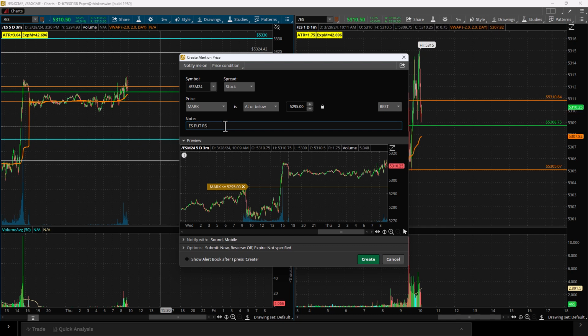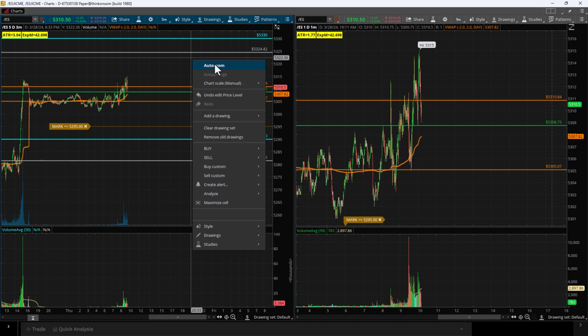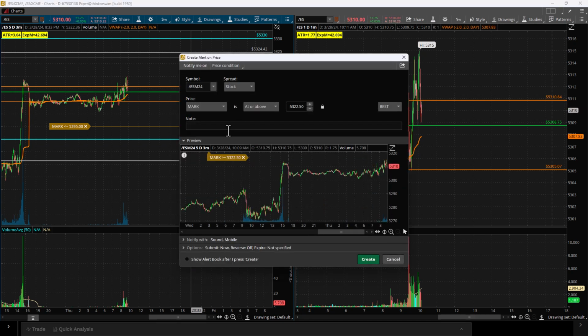Risk, something like that. Boom, save it, create it. Now I got an alert at that level, and then same thing up here. Things start getting sketchy, starting to approach, and I try to break through this resistance up here. I'm gonna create an alert for that too.